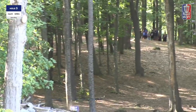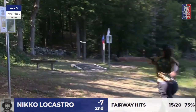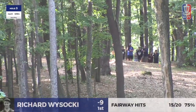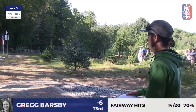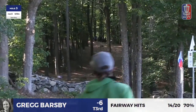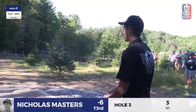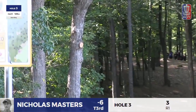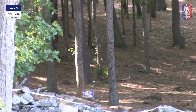Wysocki is tight on the left side. And Nikko playing a flex, trying to will it up the fairway. That looked like it was relatively overstable. And hitting an early tree, but getting great carry afterwards. The women played from a different tee earlier. Let's cut.